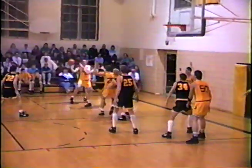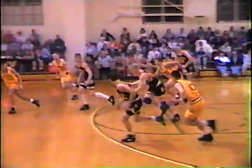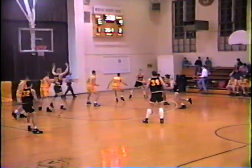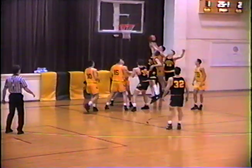Rowden to inbound. Sit out to Buckner. Tries to force it underneath. Another turnover. Jim Scott playing the good defense inside. Gets it to Wallace. Out to Hutchins. Work it inside now to Scott. Turnaround jumper no good.